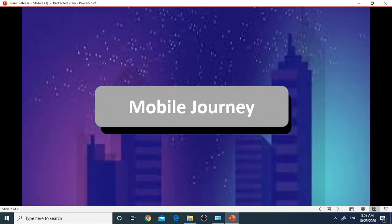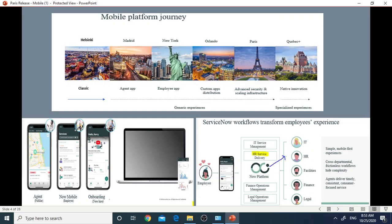Let's start. Number one, ServiceNow Mobile Journey. ServiceNow started Mobile Classic in 2017 on the Helsinki release. Users can access most ServiceNow out-of-box applications through their mobile browsers. Two years later, in 2019, ServiceNow released Mobile Agent on the Madrid release for IT application support.